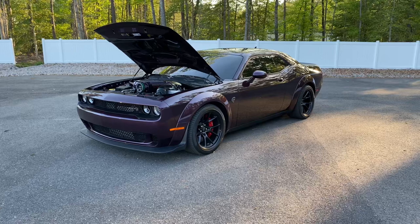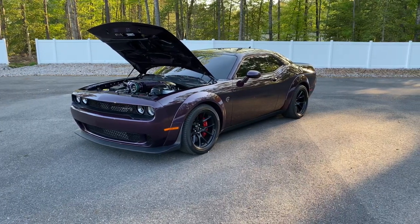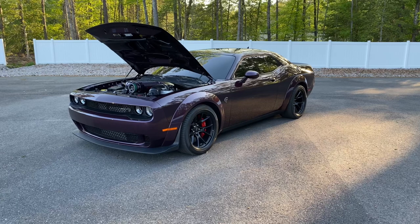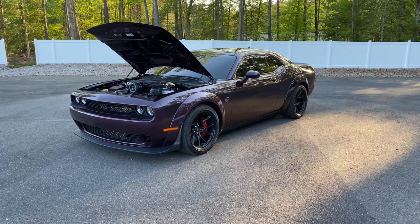Excited to offer you guys a 2021 Dodge Challenger Hellcat Redeye Widebody, 2,000 original and documented miles. This is a 1,300 horsepower car. We have all the dynos. We have the entire history of this car.